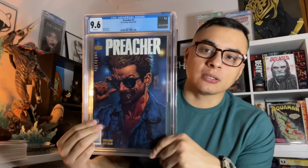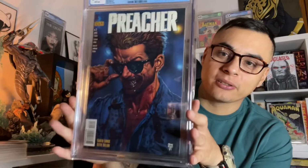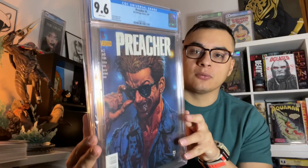Probably my favorite cover from Preacher, man. I wish that this would have been the first issue, man. That would have been so awesome. But nonetheless, crazy cover of Cassidy on the front cover. Try to see if I get a little bit better lighting without glaring.